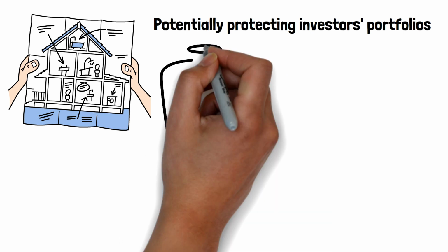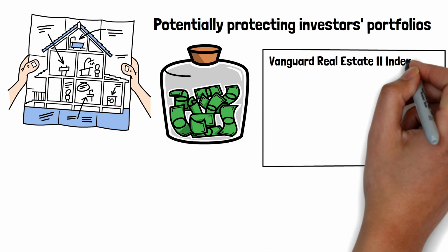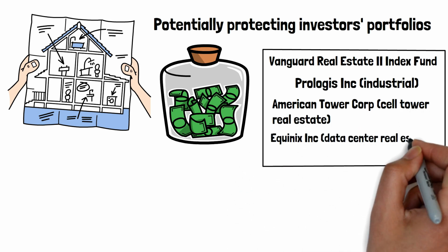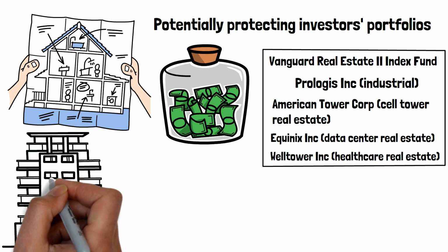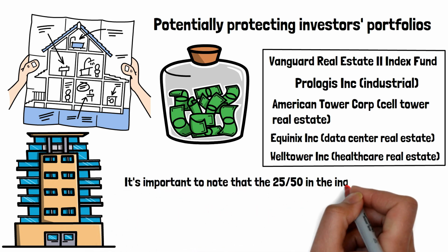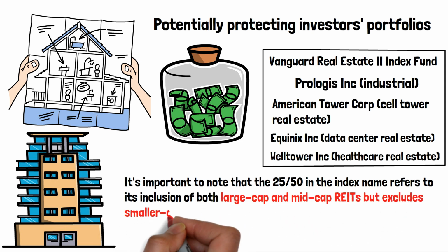Looking at the fund's holdings provides insight into its investment strategy. Vanguard Real Estate II Index Fund, Prologis Inc., Industrial, American Tower Corp., Cell Tower Real Estate, Equinix Inc., Data Center Real Estate, and Welltower Inc., Healthcare Real Estate, are among the top holdings. These established companies with growth potential showcase VNQ's focus on diversified real estate exposure. It's important to note that the 25/50 in the index name refers to its inclusion of both large cap and mid cap REITs, but excludes smaller cap REITs.